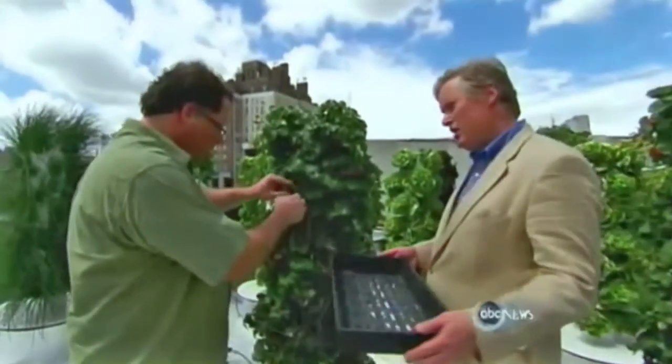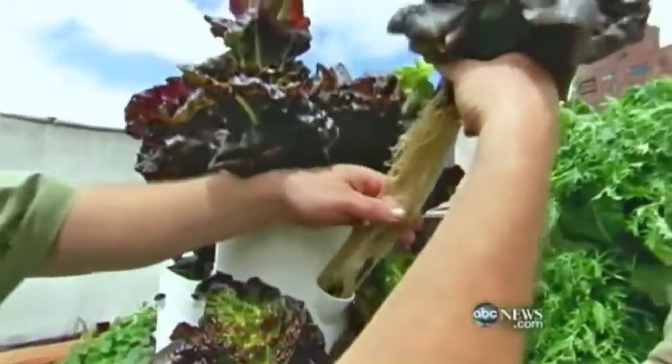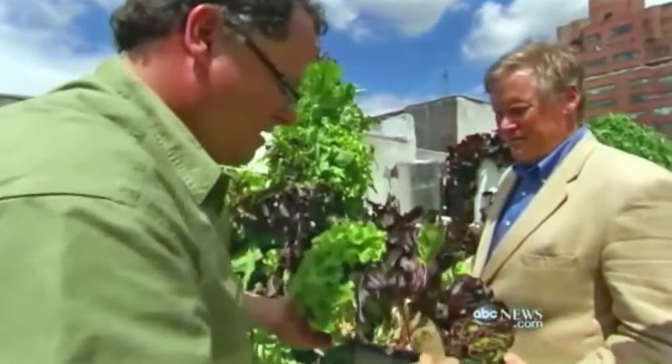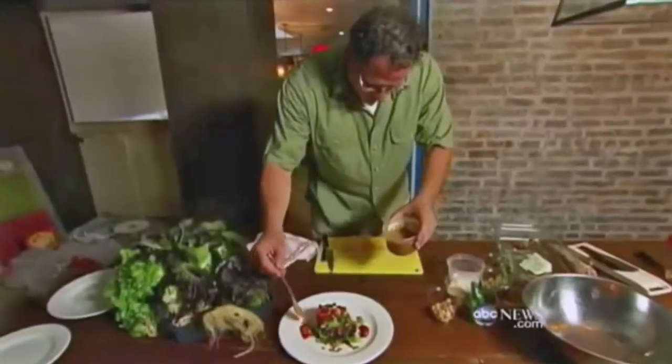So we're picking lunch? Yes, we are. I'm going to make you a couple varieties of salad. And yes, that salad really did come from up here. I know, because I helped in the harvest. A lettuce bouquet. And watch as the farmer on the rooftop becomes once again the chef downstairs. The only ingredients that didn't come from up above, the nuts and the cheese. All the rest really was rooftop to table.